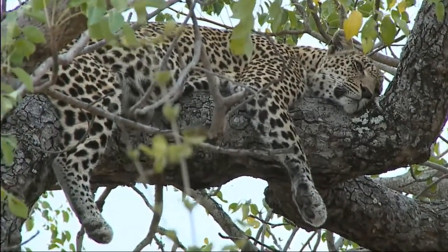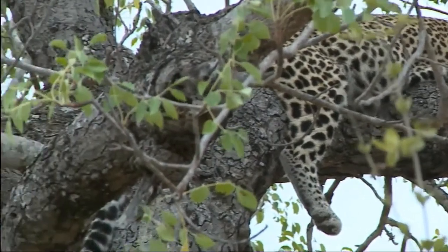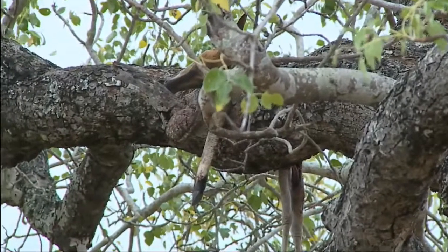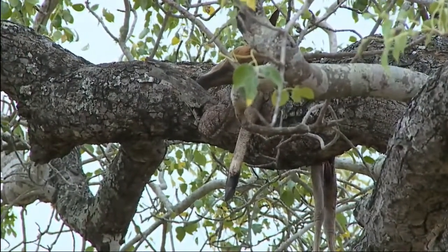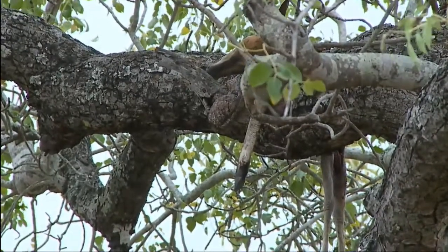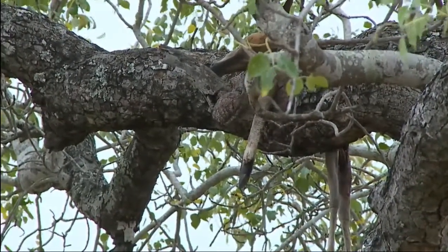So as you can see, there's a male duiker that she killed, but she looks like she's eaten the vast majority of it. It looks so comfortable, this tree. I also want to ride it.